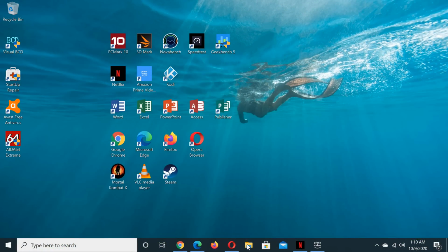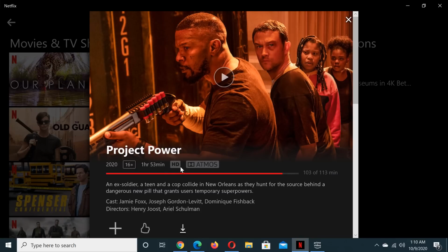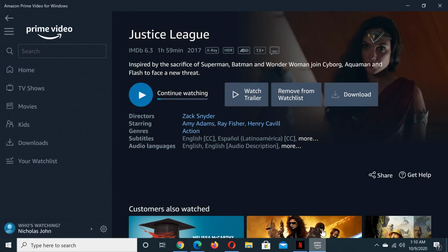For streaming movies and TV shows, you can enjoy Netflix, Amazon Prime Video, Disney Plus, and any premium streaming services once they are available in your country.